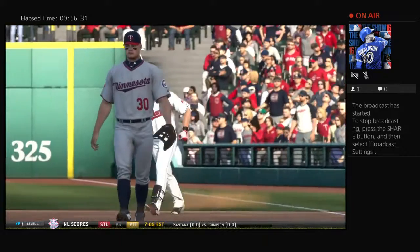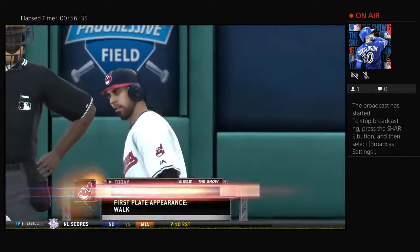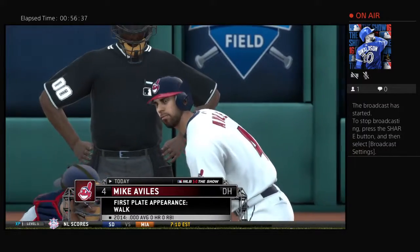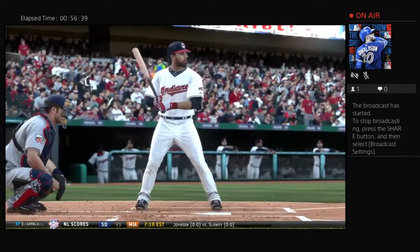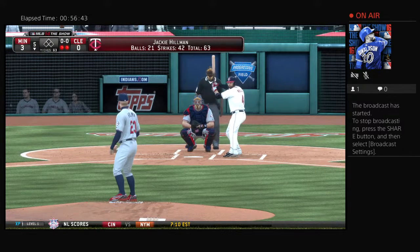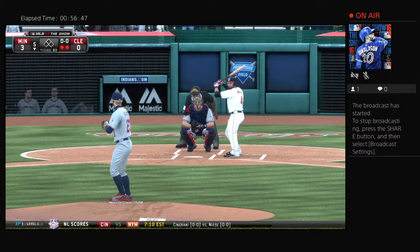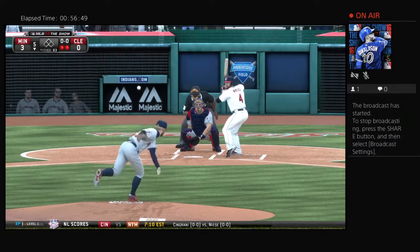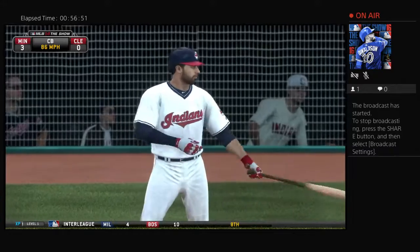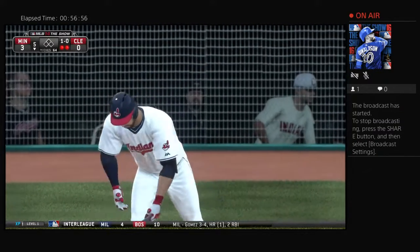Up next for Cleveland, designated hitter, Mike Aviles. Mike Aviles will stand in. He drew a base on balls his first time. First offering on the way. And he takes ball one. He wanted to go after that one, but that's a good eye to just watch it all the way in.